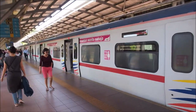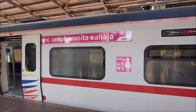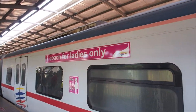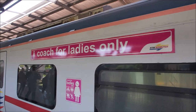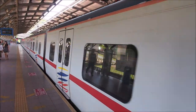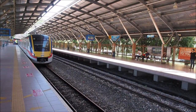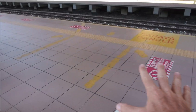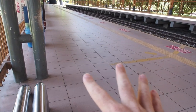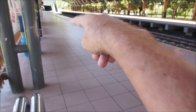So we arrived at Mid-Valley Station, and you can see that these are the coaches reserved for women. Wanita, the local word for woman or ladies, and they have it marked in English as well. Coach for ladies only. Even the waiting area is reserved for women as well. So this section here, only women are allowed to stand here to wait for the next train. But for men, we have to walk through this area to get to the coaches where we can go.